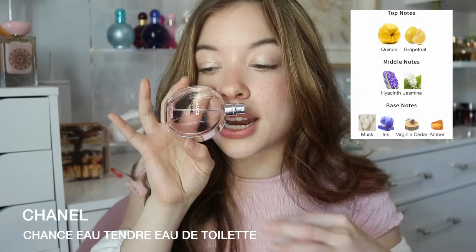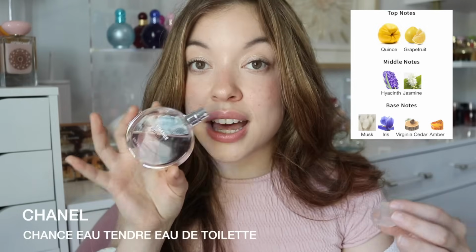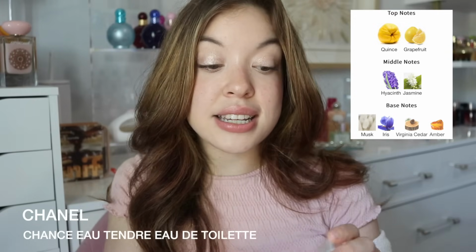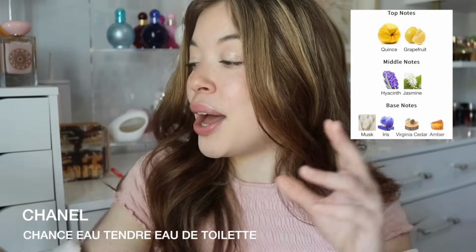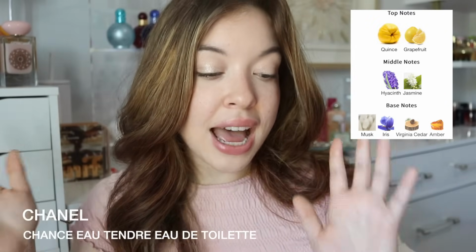I enjoy this one so much. I think that it smells, again, very put together. So easy to reach for, and it does again smell very shampoo-y, but in a way that smells more expensive. So I always love that one, and especially in the spring and the summer.